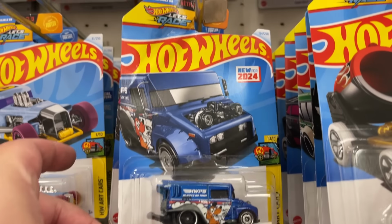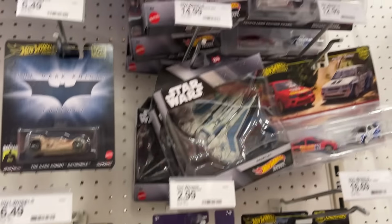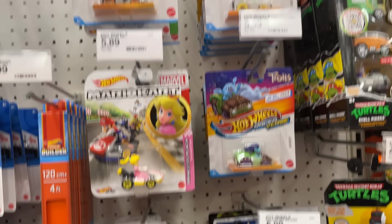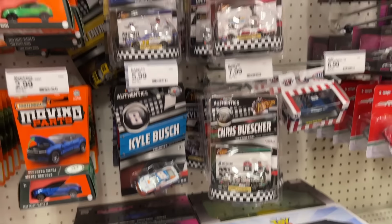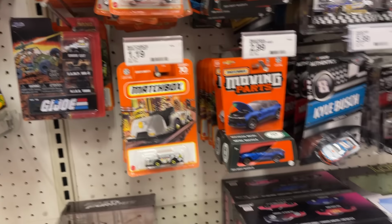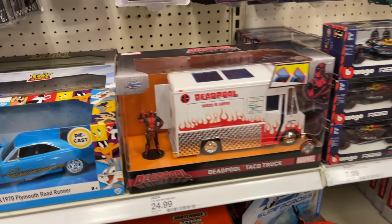New in 24 there. Got some 5-packs. Beatles, Batman, got some Star Wars, some 2-packs, premium there, got some Racer Verse, little Mario Kart, Fast and the Furious, Pinks, got a little bit of NASCAR there, some moving parts, little Matchbox. Wily, Woody, Loki, Deadpool.